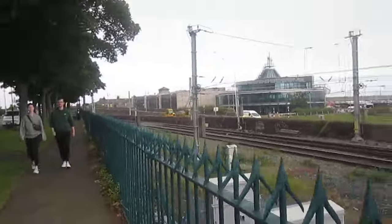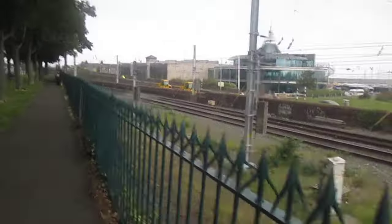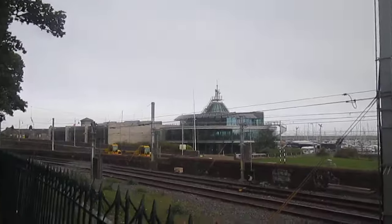So again, quite extensive sidings along here, so 3 tracks. The DART going northbound.